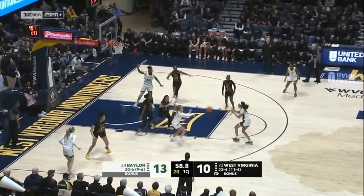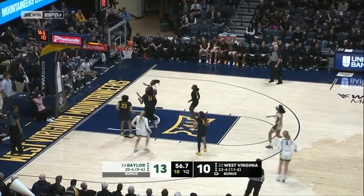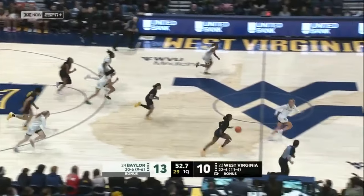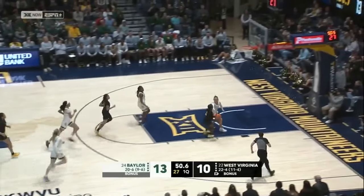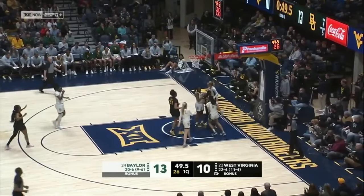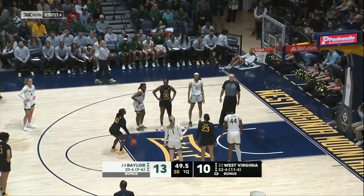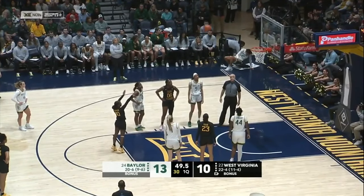Good hesitation by Van Gytenbeek. Open look for Littlepage-Bugs, who has yet to score. And a steal by Harrison. Nine Baylor turnovers. And Harrison will go back to the foul line. She is always there for a steal. She does a great job of recognizing that.